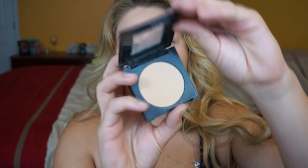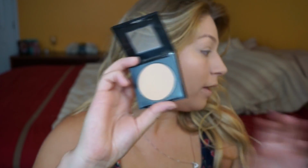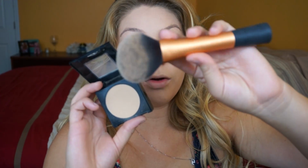So what I like to do is take the Maybelline Fit Me Matte and Poreless powder, and this is in 120. So this is what it looks like. And then I will take my big fluffy powder brush. This is the Real Techniques one. And I'll get some powder on the brush, and then I'll just dust the rest of my face. And this also knocks any of the shine control powder off, any extra. And it also adds some color to my face.